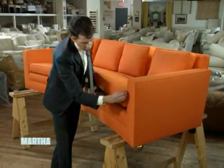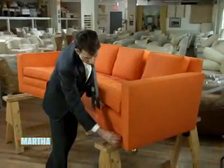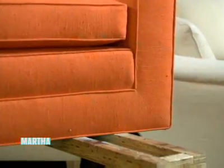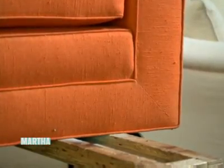Then over here, you do need the welting because it's the corner of the arm. We're going to bring the welting all the way down. We're going to take away this mitered piece here. And then it's just going to be cleaner.